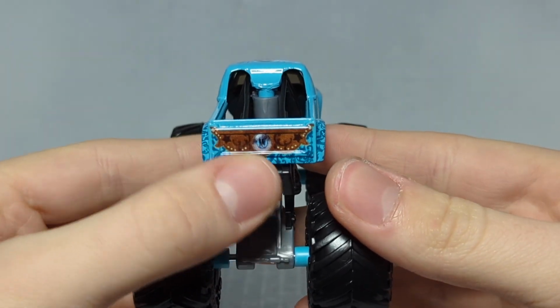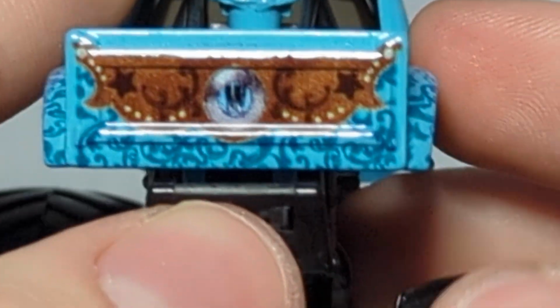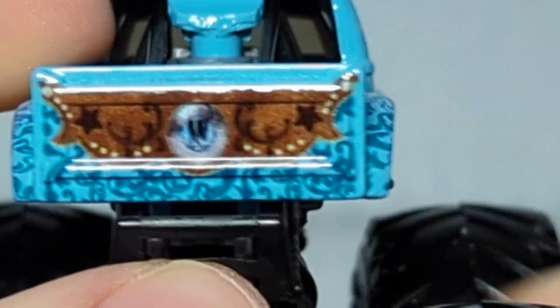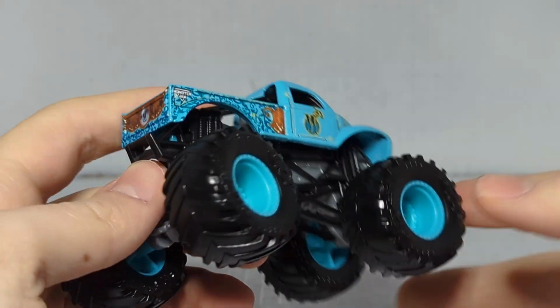The W. This truck used to say Genuine Whiplash on that little silver piece right there. But because they don't have the rights to it, they can't make it say that anymore. However, the original releases of this truck said Genuine Whiplash on that silver piece. But as you would imagine, they had to change it. So they did.